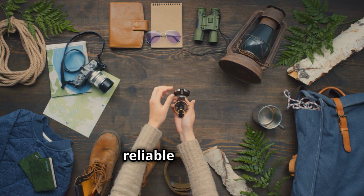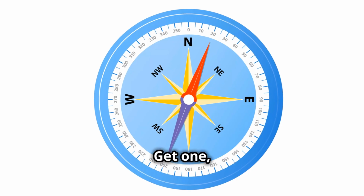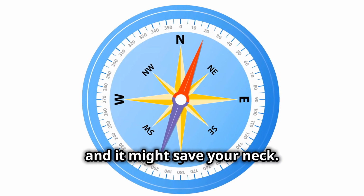You need a sturdy, reliable compass. Learn to use it properly. Practice makes perfect. Get one, learn it, love it, and it might save your neck.